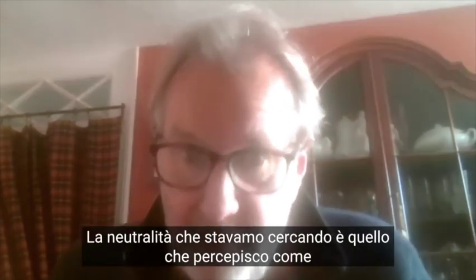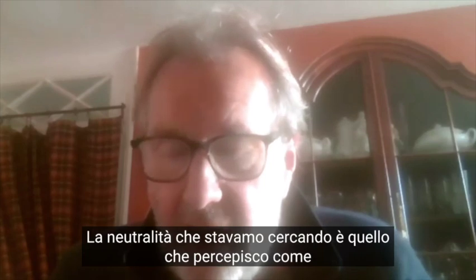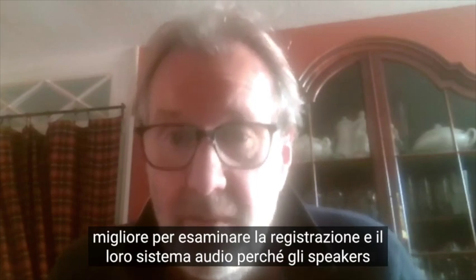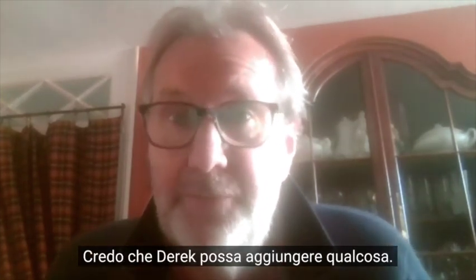So people were enhancing the treble, enhancing the bass. It's neutrality that we've been looking for, which is what I perceive the BBC loudspeakers as. So I would hope that most people, if they're looking for the best way of examining the recording and their audio equipment, because the speakers are very searching on that, would look to our speakers as opposed to any other speaker which enhances the sound, so to speak. So it's neutrality that I would hope for. I think Derek might be able to add to that.